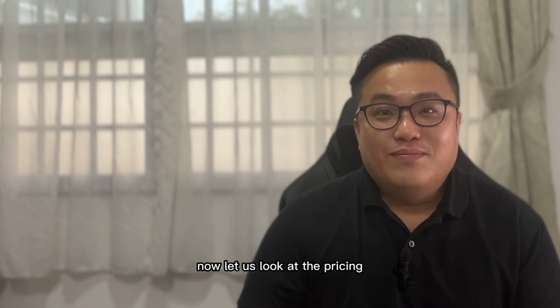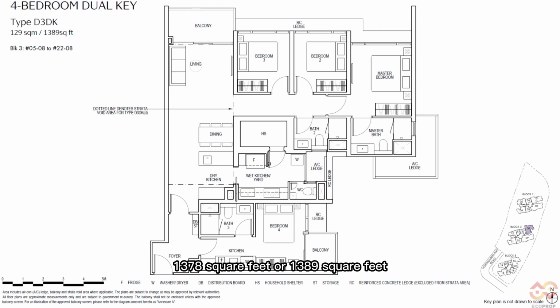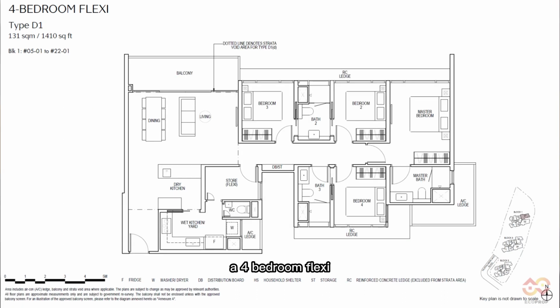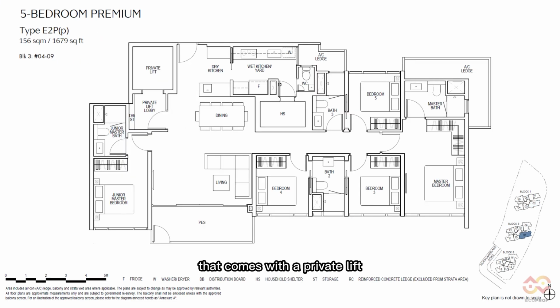Now let us look at the pricing for each of the bedroom types that are available in Piccadilly Grand. A 4-bedroom dual key, 1378 square feet or 1389 square feet, starts from 2.83 million or 2032 PSF onwards. A 4-bedroom flexi of a very good size of 1410 square feet starts from 2.87 million or 2040 PSF onwards. 5-bedroom, 1582 square feet, starts from 3.04 million or just 1925 PSF onwards. And the 5-bedroom premium that comes with a private lift starts from 3.22 million or 1921 PSF onwards.